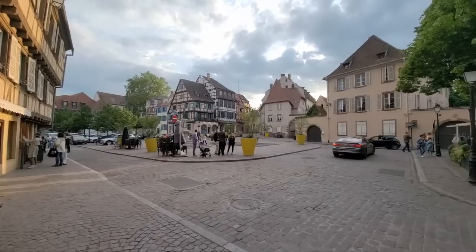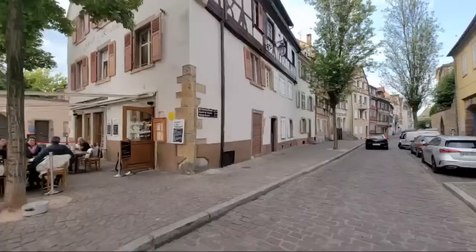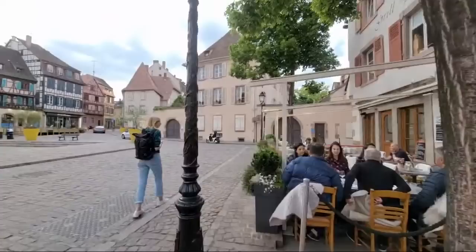So here's a nice one of the squares. We're just gonna walk up and down some of the side streets. Wait, Mom. So I will say, you'll see that there's lots of cars going around, and you have all these pedestrians here, and you do have to have a heads up, because things do get a little hairy sometimes here.